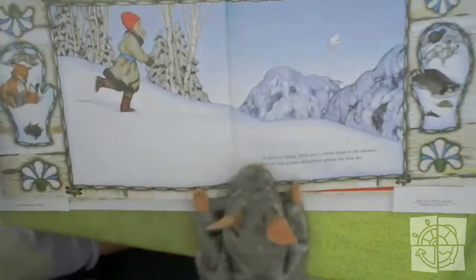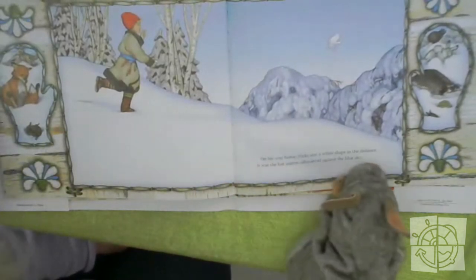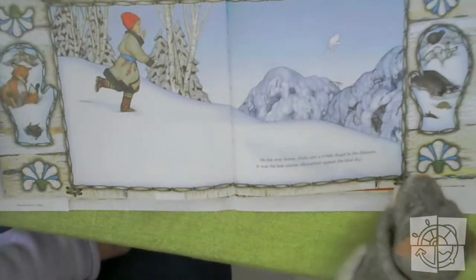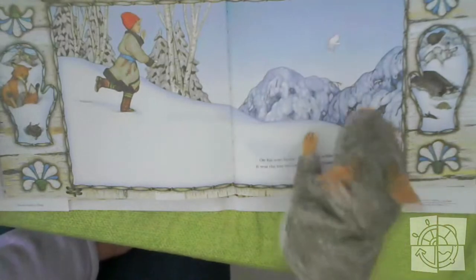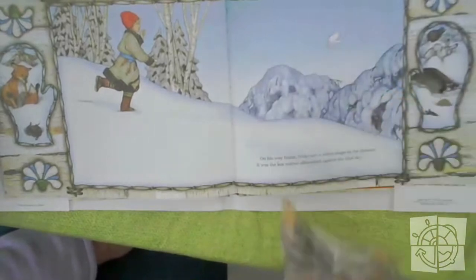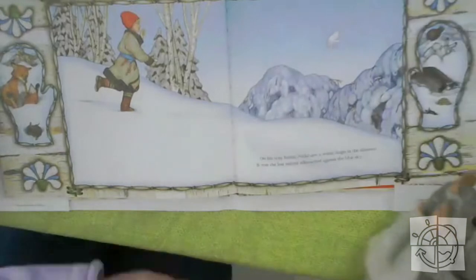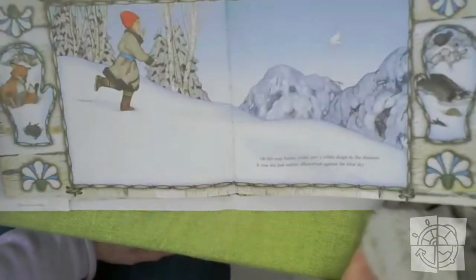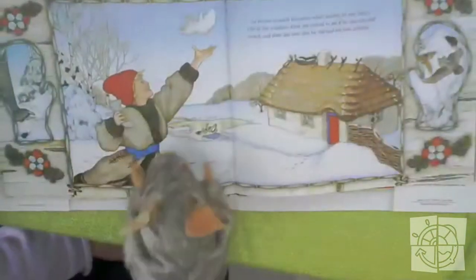Oh my goodness. On his way home, Nicki saw the white shape in the distance. Oh, it was his lost mitten silhouetted against the sky. Okay, so the sky was blue and the mitten was white, so it wasn't camouflaged anymore. You could see it. Oh, and look at more animals in the snow. So he found his mitten. He looks a little happier, I think, and he's running towards his mitten. There he goes. Oh, yeah, he's going to catch it.